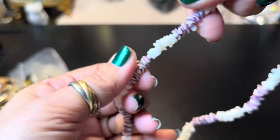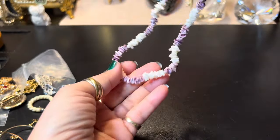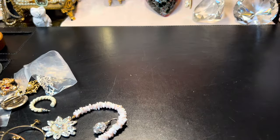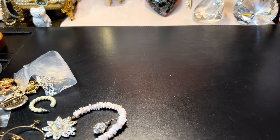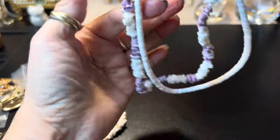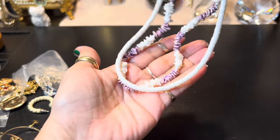These are shell, but they're not the puka. Many people call these puka. They're not. They're just shell. The puka are the round ones. I love these. These are really nice. These came in the last jar, I believe. These are the puka. And these are strung very nicely, too.